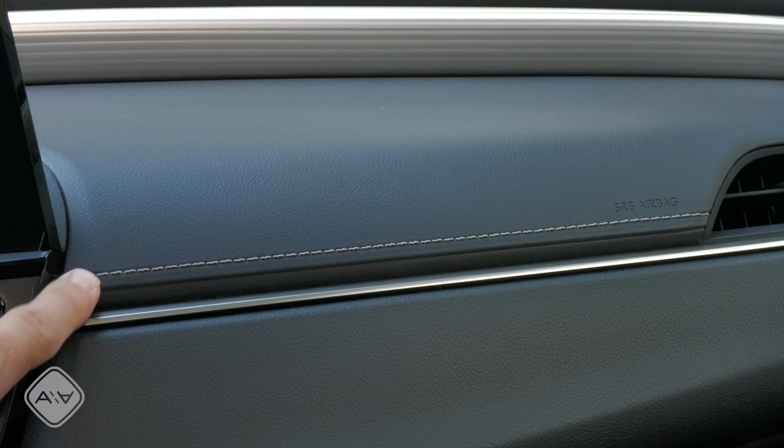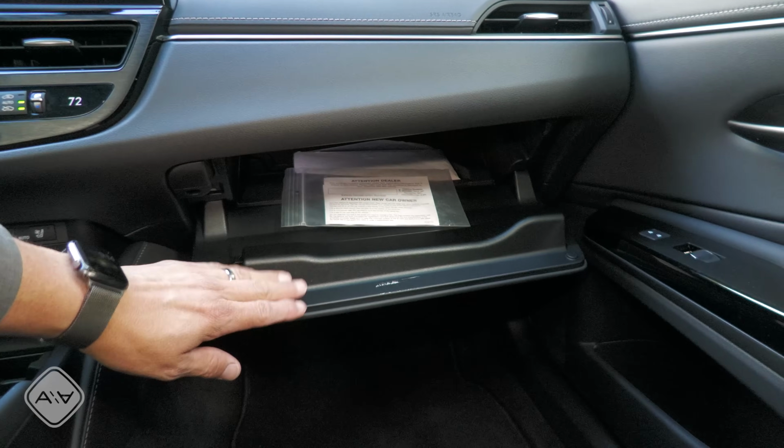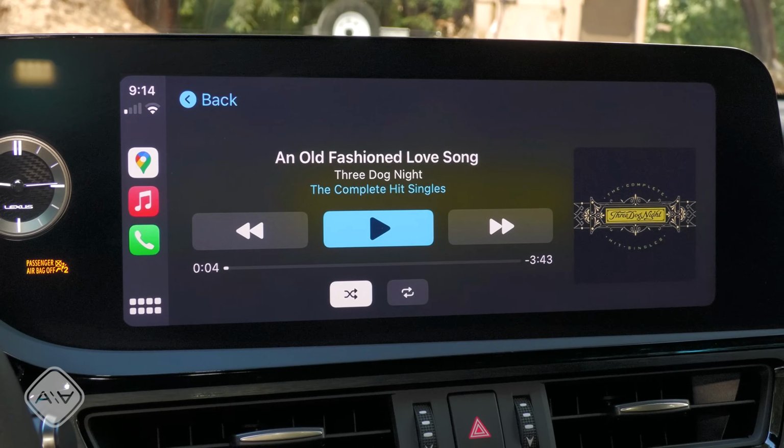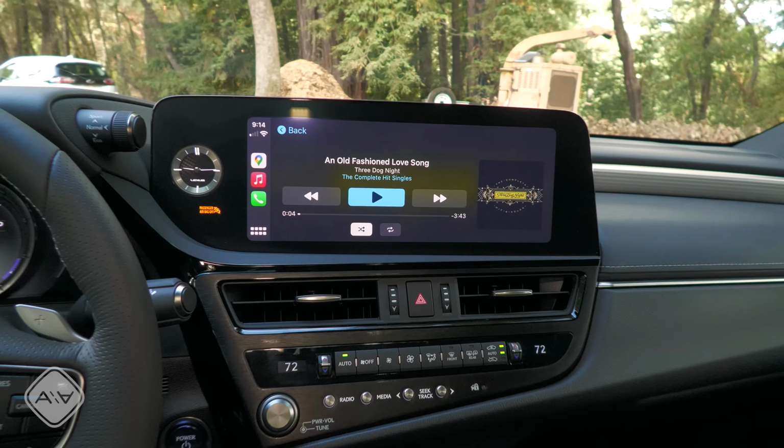It's just an injection molded plastic that's been after stitched. Trim strip right there. There's a pretty decently sized glove compartment below that. It's a slot style, but I was able to fit a larger tablet computer inside. In the middle of the dashboard, we finally have a touchscreen infotainment system back in the Lexus ES.